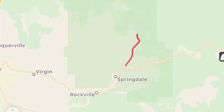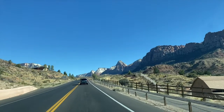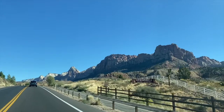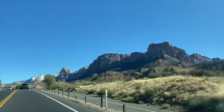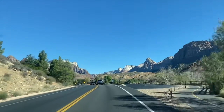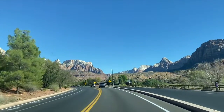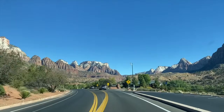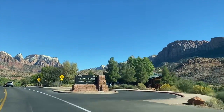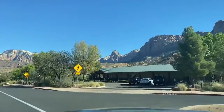Okay, the next spot here is the city of Springdale. This is a very cute little town that sits right outside of the park. There are over 30 places to stay in this little town, so obviously I'm not going to go through all of them. But there were three in particular that stood out to me. And by the way, Springdale's going to be a little more expensive than the other places on this list for the most part, because the closer you stay to the park, the more expensive it is. That's just the way it is.